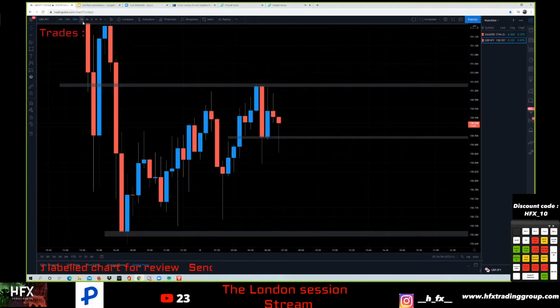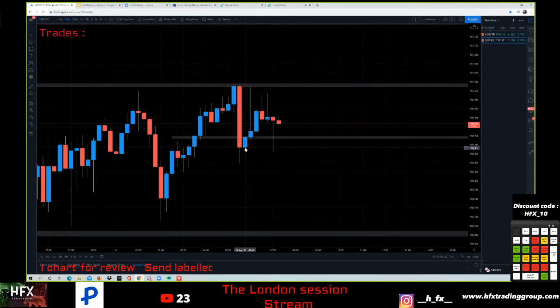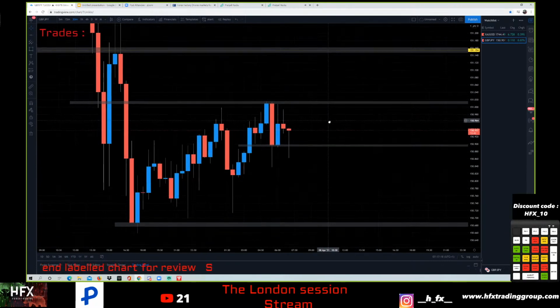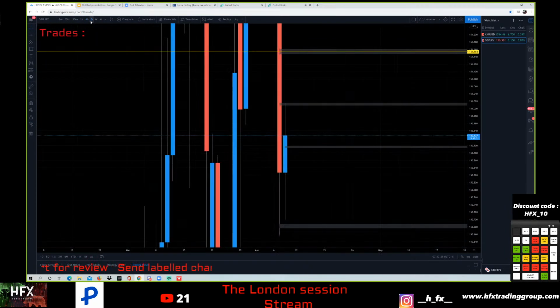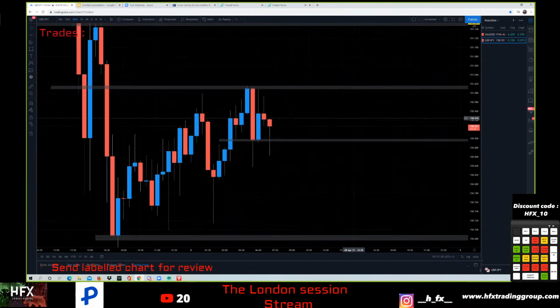Right, so we're still just kind of ranging here. 7 a.m. didn't really do too much, but we did push down to our Asian support. We moved down to like pre-London support, this kind of liquidity zone. Now we're just still ranging. Yeah, today's going to be a very tricky situation.